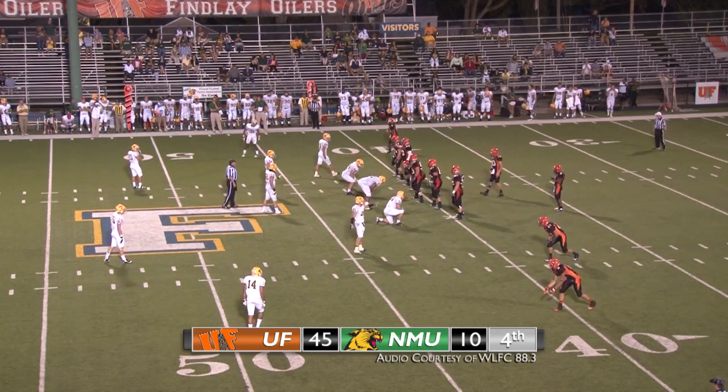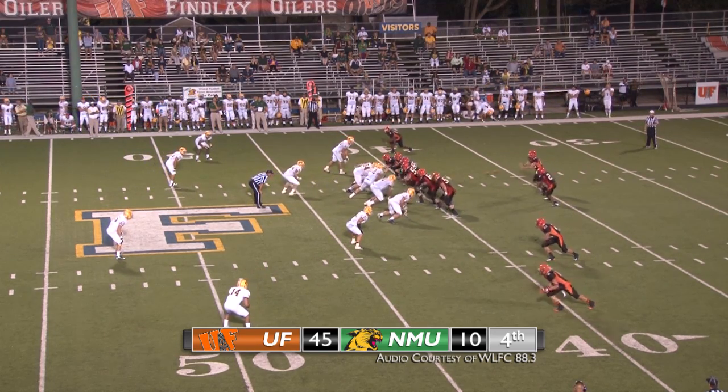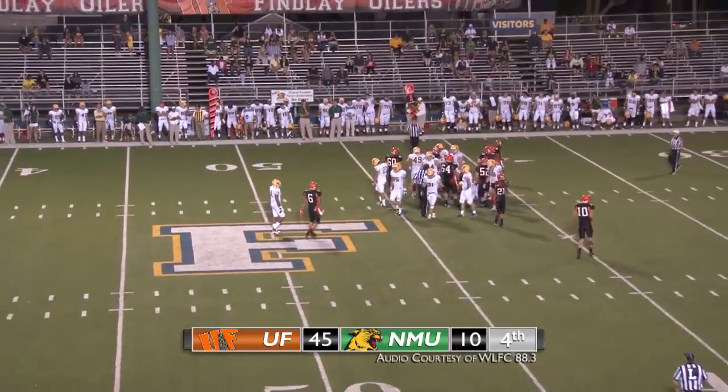That run was enough for a first down. First and 10 for the Oilers at their own 41. Two to the near side, one to the top. Handoff again, Ford. He runs into the pack, pushes forward. Too many bodies that time, short gain.